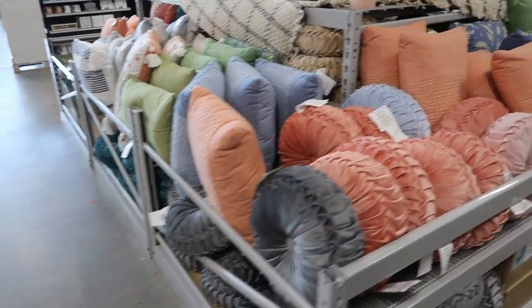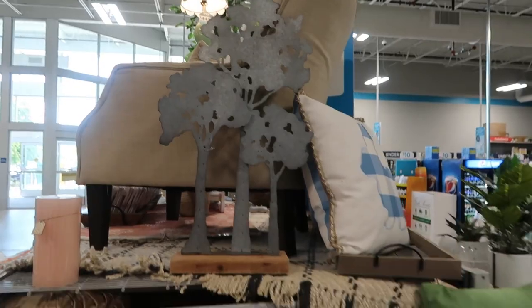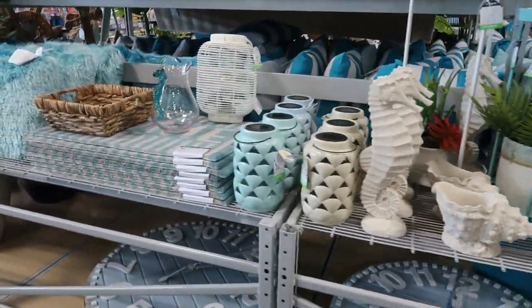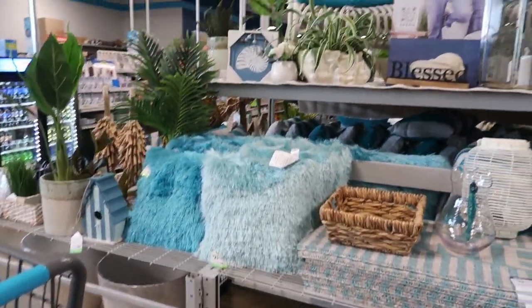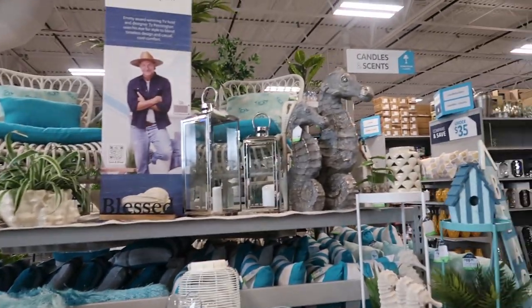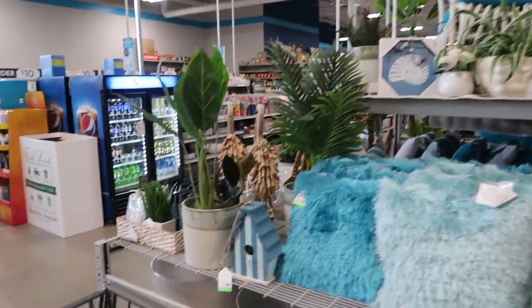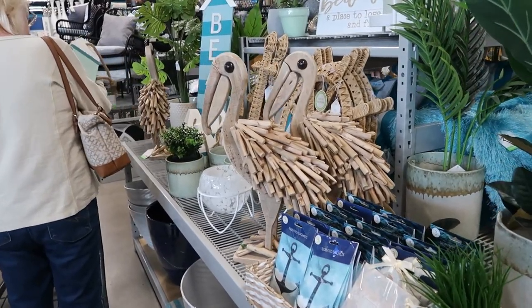Lots of pretty pillows right here. Oh, I like that little tree thing. Here's some more of Ty Pennington stuff. Pretty much everything we just saw. And then see this doormat. It says home for $12.99. Oh, there's some more seahorses. There's even a bigger one right there. That's cool. Look at the bird. How funny is that?